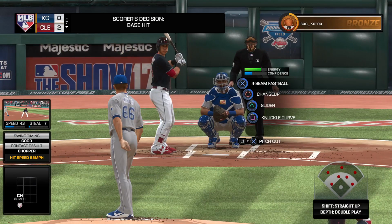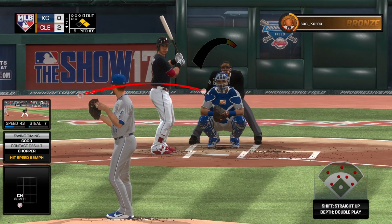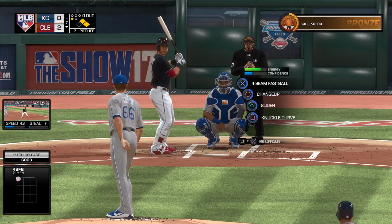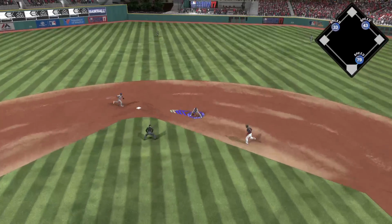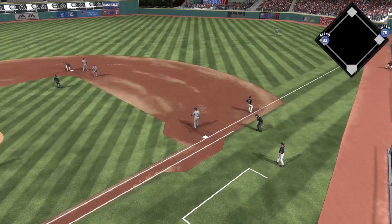The Royals get some action in the bullpen going now as a left-hander starts to throw. From the stretch, here's the pitch. Takes a high fastball for a strike. Well, the Indians have been searching for that big hit pretty much all game. It remains to be seen if they can get it, but now sure would be a great time. And the throw will go to second as they get the force out.